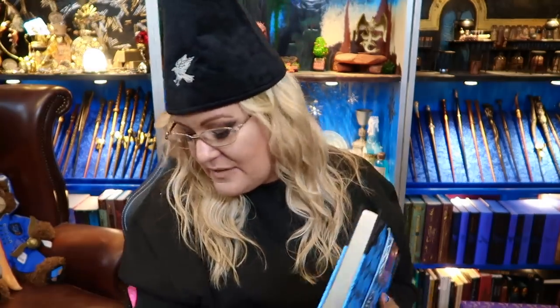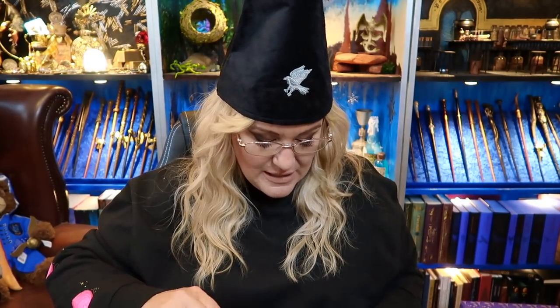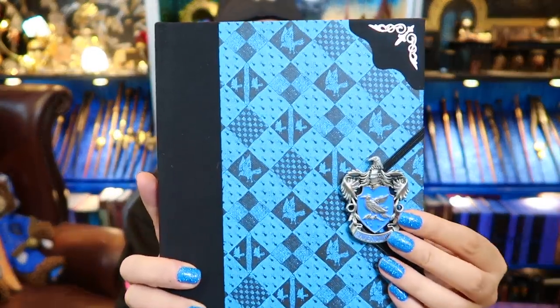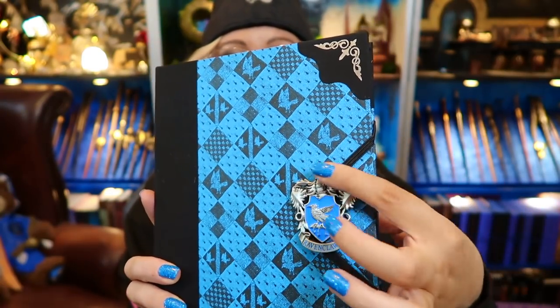Now, can I open that? Hang on, let me see if I can open this very carefully, because my one doesn't have this packaging on, so I'd like to keep the packaging. Remember what I said about collectibles, packaging is so important to keep. So I've managed to take off the packaging without doing any damage, so that's brilliant. These notebooks are incredible because every notebook has a beautiful crest on the front, but it is made of, I think, pewter. I possibly could be wrong, but I'm sure these are made of pewter.